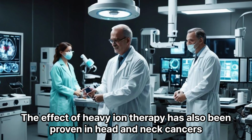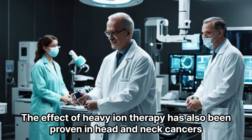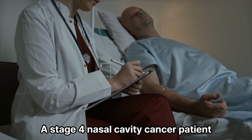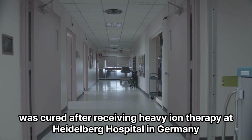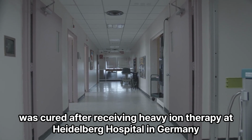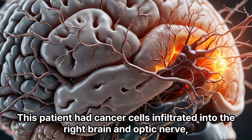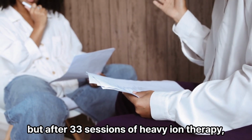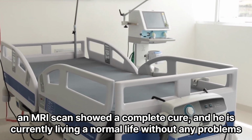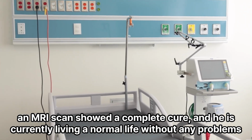The effect of heavy ion therapy has also been proven in head and neck cancers. A stage 4 nasal cavity cancer patient was cured after receiving heavy ion therapy at Heidelberg Hospital in Germany. This patient had cancer cells infiltrated into the right brain and optic nerve. But after 33 sessions of heavy ion therapy, an MRI scan showed a complete cure, and he is currently living a normal life without any problems.